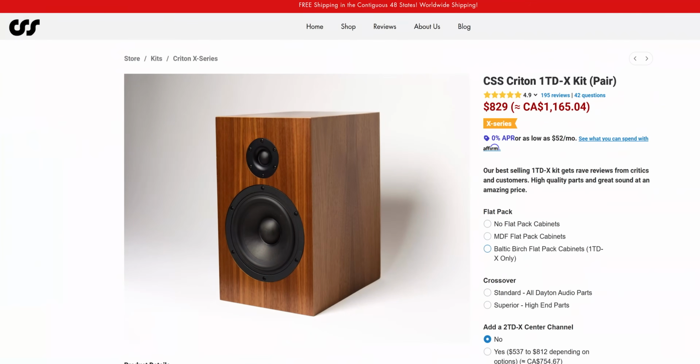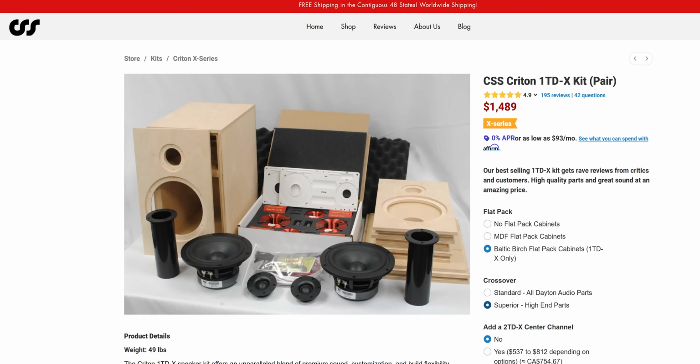And this means that you can opt to get the superior crossover and the Baltic Birch flat pack while still being well within the price bracket. But this also means that finishing the speaker as well as building it is entirely up to your time and cost, and however you want to calculate that is entirely up to you. But yes, you do save moolah because it's a kit and you build it yourself.